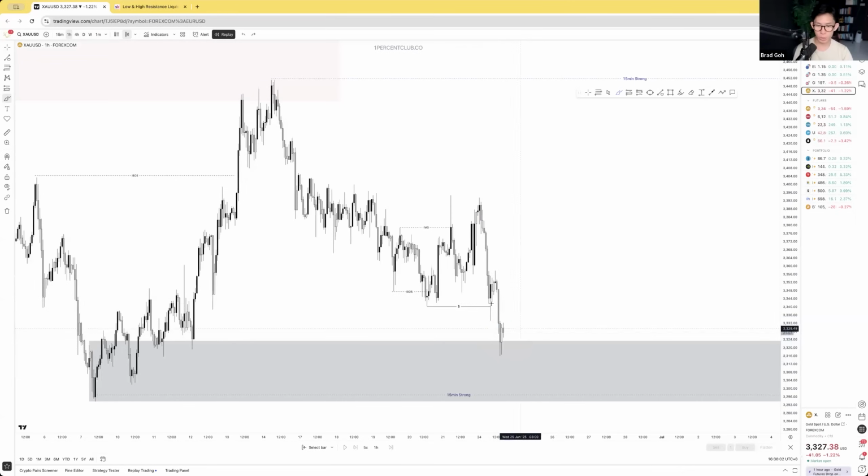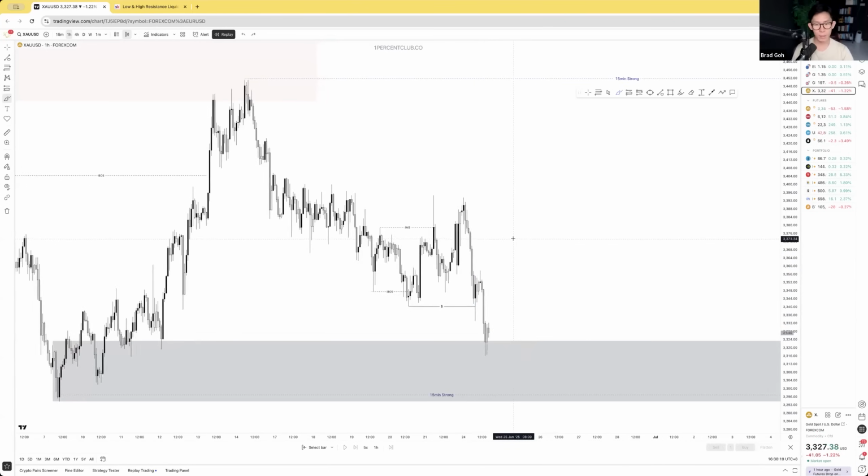Okay, so in this case right here, I cannot count this as a valid liquidity sweep, or rather it is indeed a valid liquidity sweep, but the liquidity has already been used to fuel this move right here. So in this case, I want to look for my next liquidity point where price is gravitating towards, and I want to wait for that to be swept before I actually look for longs.